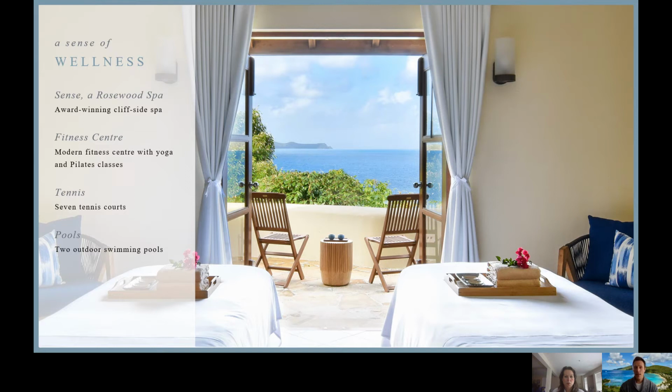Fitness and wellness. I mean, it's one of the most important things more than ever nowadays. And we've got a wellness program on property that really captures your mind, body, and soul. We have Sense, a Rosewood Spa that is elevated and built within the cliffside of the resort. It actually overlooks the Sir Francis Drake Channel. We have 8 treatment rooms that have their own individual terraces. So you can lie there and feel the breeze, smell the ocean. You can meditate, revitalize, really beautiful space. And all of our treatments are inspired by the land, the sea, the sand, and so on.